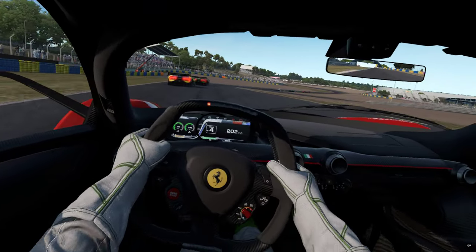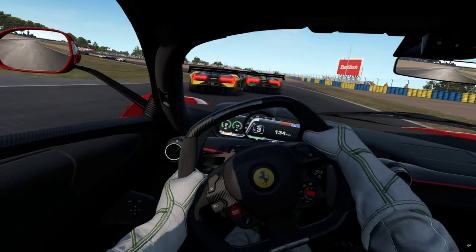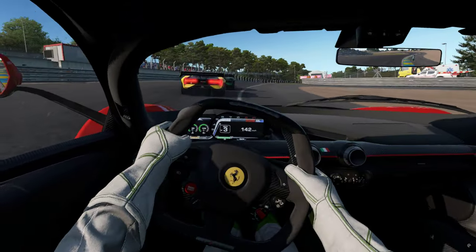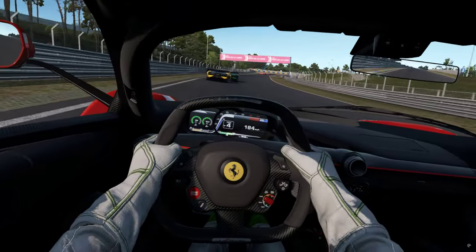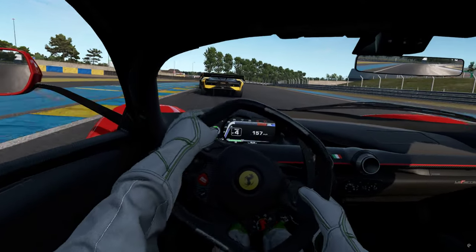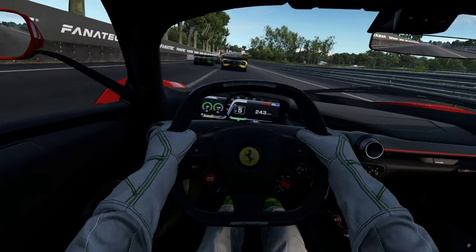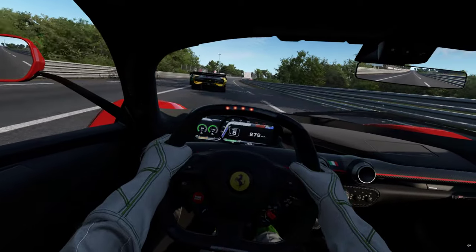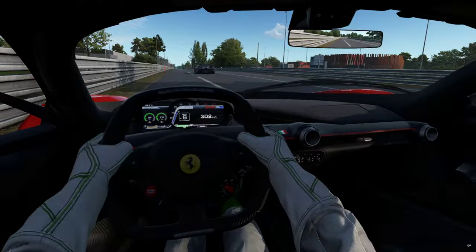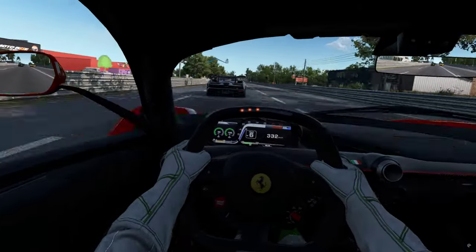So the P1 GTR is an absolute animal, and no doubt the Porsche is equally an animal. The road cars, they're fast. You've got to be in control of them, but they're not going to snap your neck off at every opportunity with the power, although they are ridiculously powerful. But the suspension's a little bit more soft and compliant. Woo! Whoa! He said, bouncing over some bumps. Get back on the track, Owen.